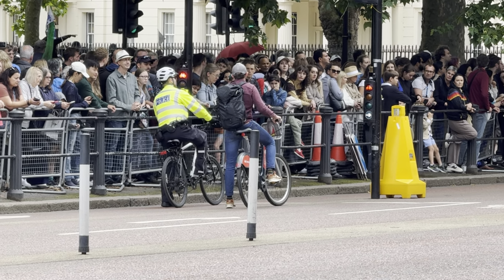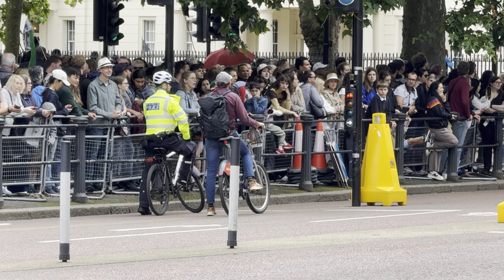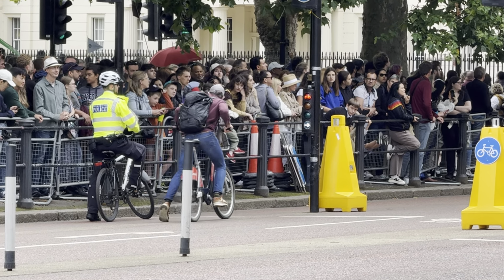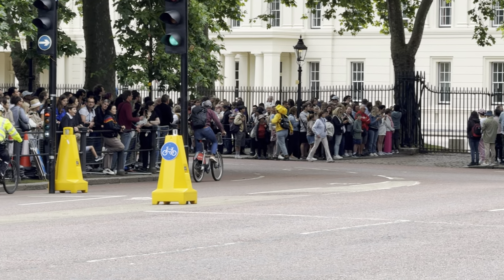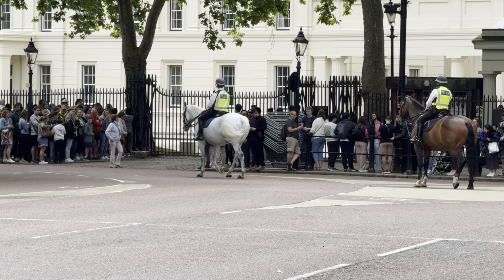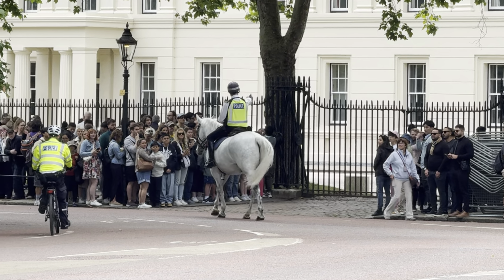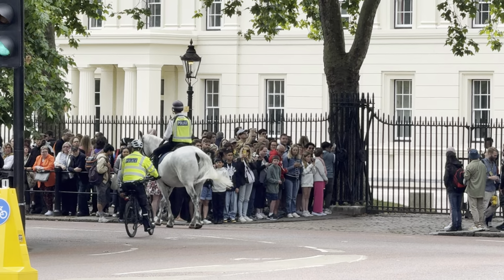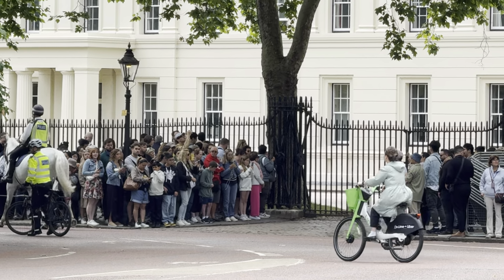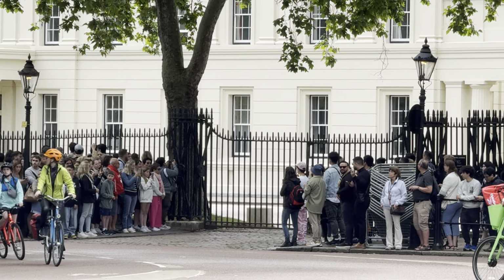There's things going on everywhere, is the thing. So everyone assumes it's one thing, the guard change, and they don't actually realise how many elements of the change there actually is. Horse-mounted police officer getting ready. The fact that you've left guards behind, now you need to go get them, and that's why it takes an hour. Because there's so many moving parts. And the gates are to be opened any moment. Here we go.